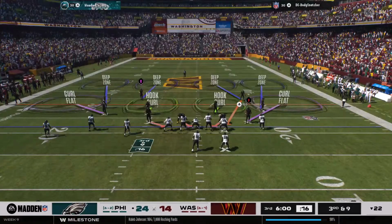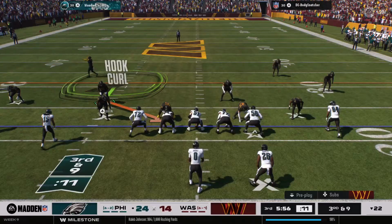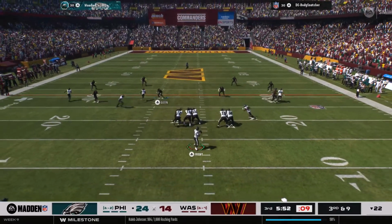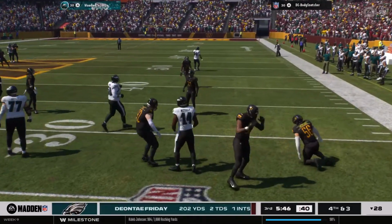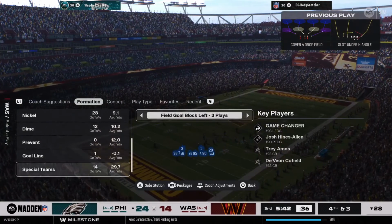Third and 9. Ready, ready. Cowboy 80. Back to throw. Metcalf with the grab, and he'll be stopped short of a first down, and that will necessitate the ultimate punt team.